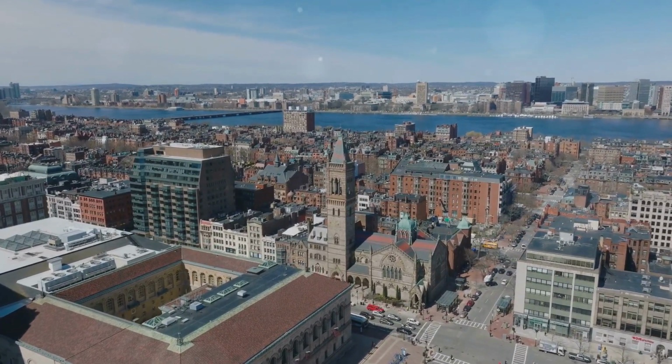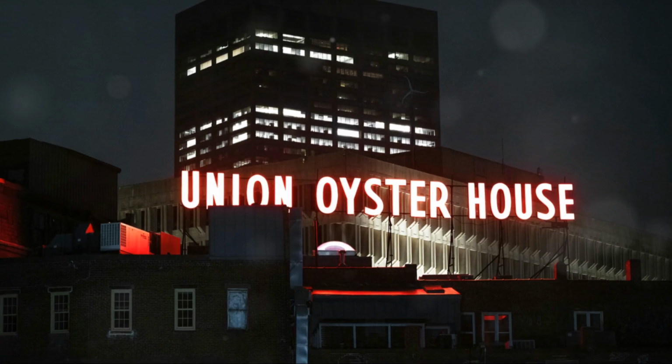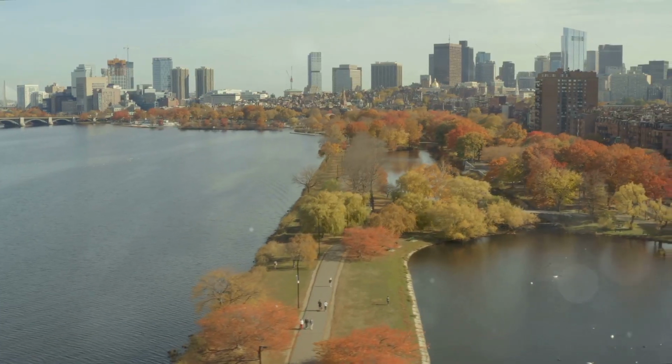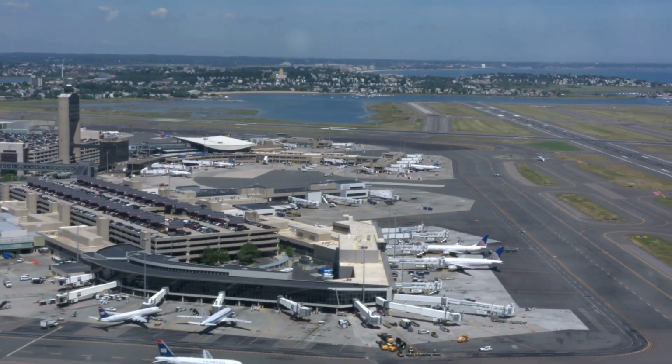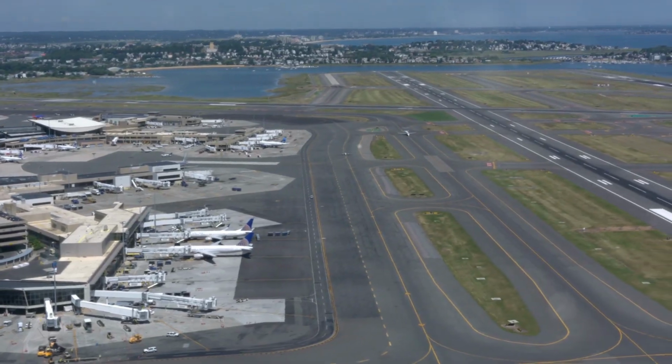Boston's mix of old-world charm and modern attractions is sure to captivate you. Whether you're exploring historic landmarks, indulging in local seafood, or soaking in scenic views, this city will leave you wanting more. Don't wait for the perfect time to travel. Get out there and make memories.